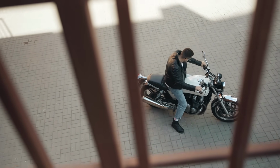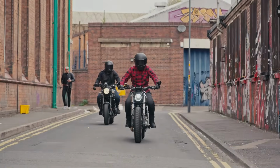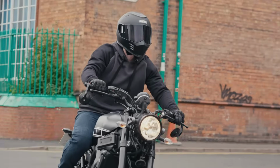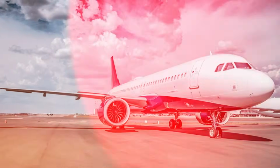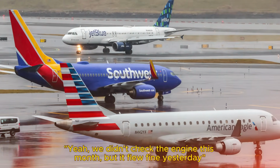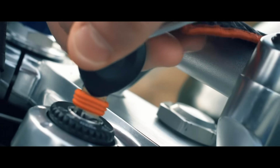This is the dumbest kind of confidence, the kind that gets built on luck. Modern bikes are tough. They'll take a beating and keep running, but that doesn't mean they're healthy. And when you treat regular maintenance like a scam or an afterthought, you're turning your ride into a ticking time bomb. You wouldn't fly in a plane where the pilot says, "Yeah, we didn't check the engine this month, but it flew fine yesterday." So why treat your bike that way?